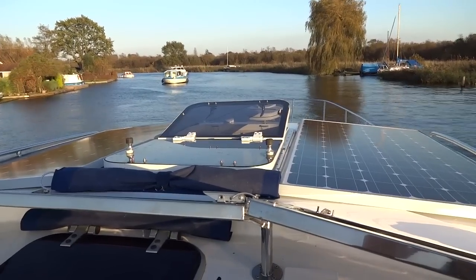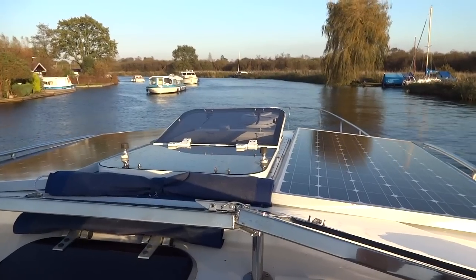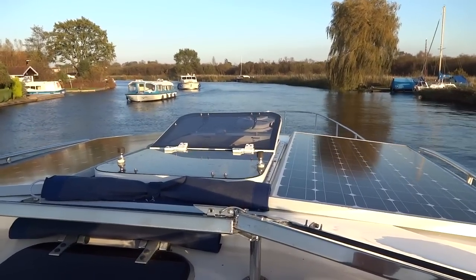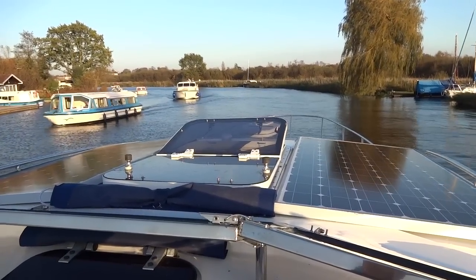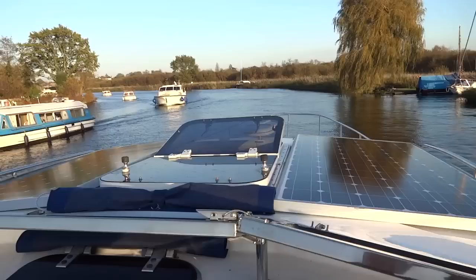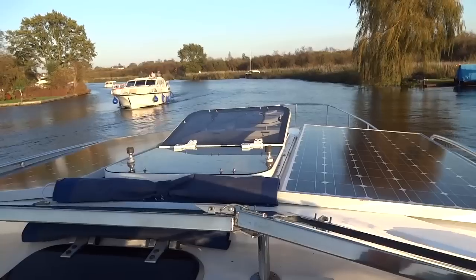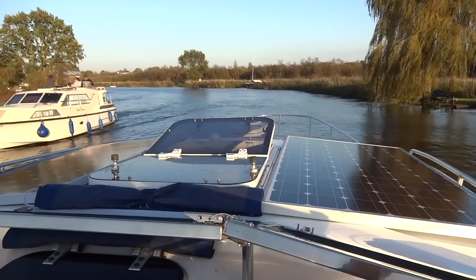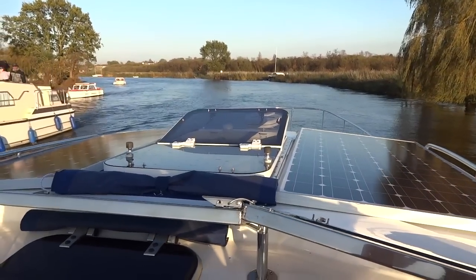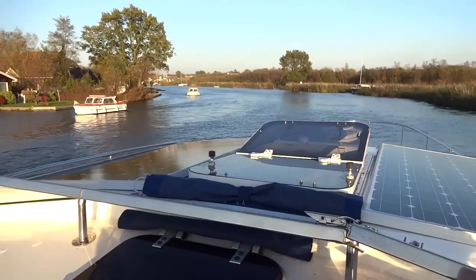But for now, I'm going to put the camera down and we're going to see if we can moor maybe at the New Inn or the Ferry Inn. And that's where my only worry is going to come, because this is a 44-foot boat, and although I've got my mum with me, bless her, she's not allowed to be jumping on and off the boat, so I'm taking my time.